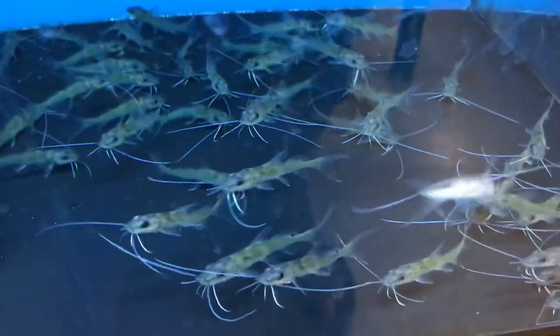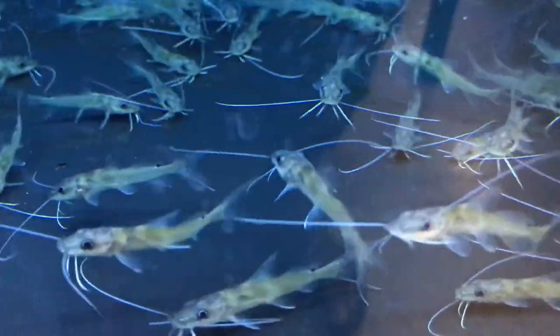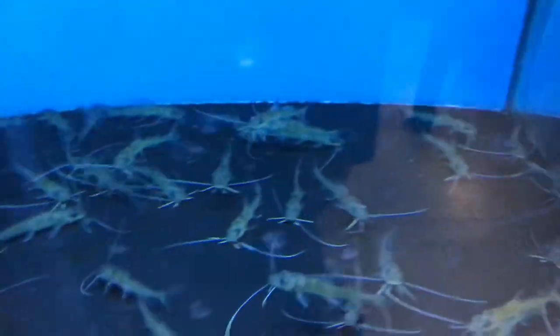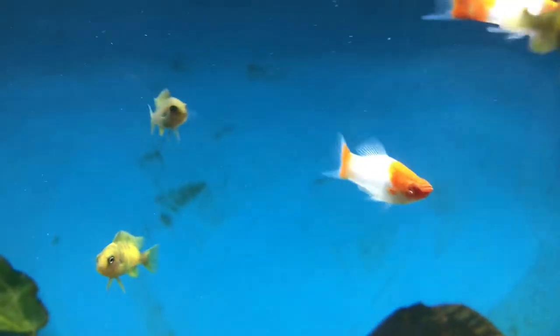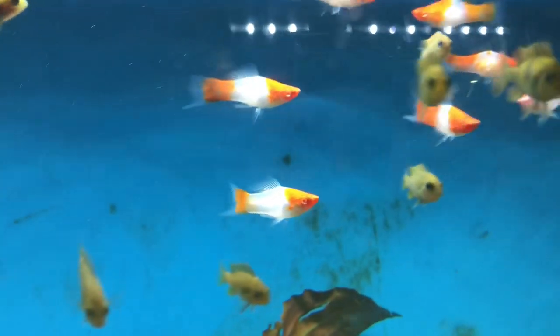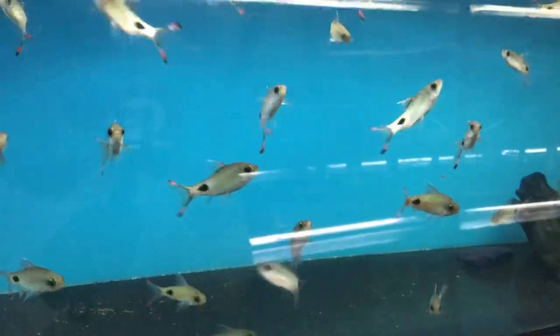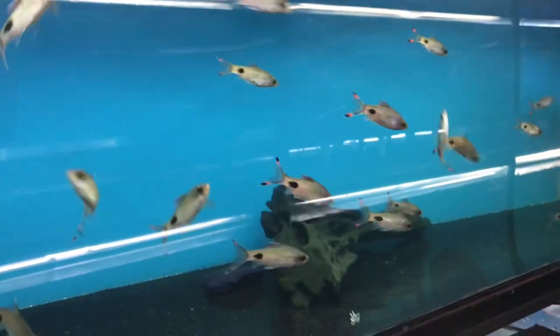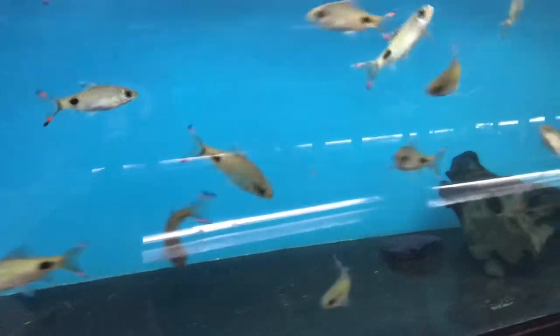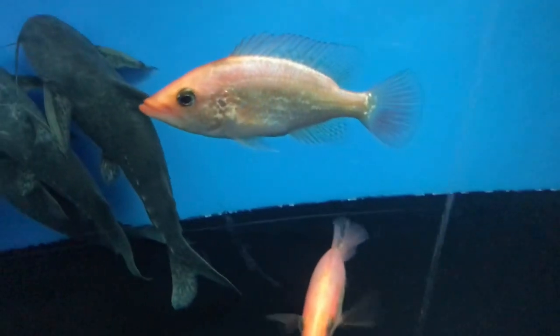Check out these bagrid shovelnose catfish. Nice little school. Check out these clouded golden archers. These are nice. Okay, check out the koi swordtails. Imagine grabbing a school of those. Check out these black spot barbs, man. I've never seen these before. Check out the color, just schooling. Tight.